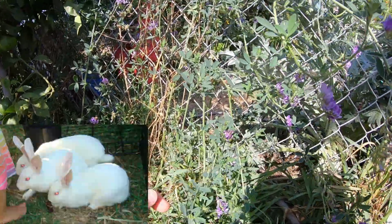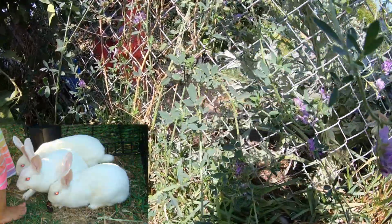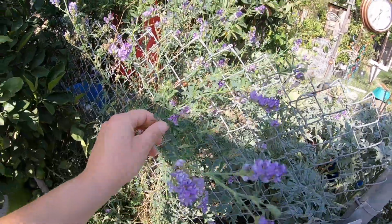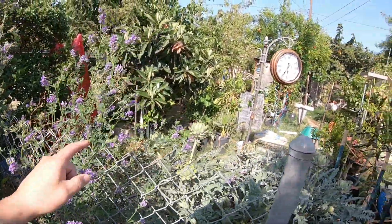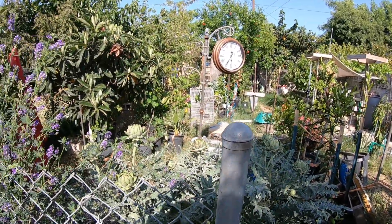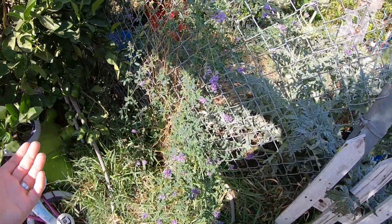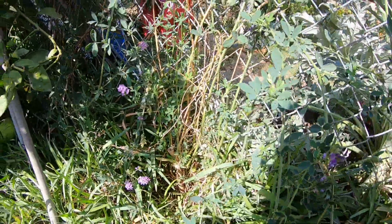And then lastly, I used to have a bunch of turkeys and a bunch of chickens. So what I did, I bought a lot of seeds from the feed place where I got my chicken food, and I literally just threw them everywhere. The only ones that pretty much survived were the ones along the fence, because I guess the chickens couldn't really get to them. So they were able to survive.